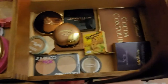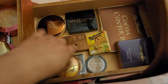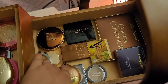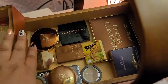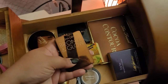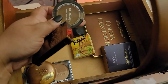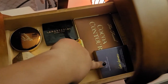All right, so here we go. Let's choose a bronzer for these 2 weeks. I have not played that much with this one from Natasha Denona. I haven't liked it that much when I actually did try it. This one I really liked and I used a lot. Fenty Beauty I used a lot too. I think I'm gonna go with this one from Natasha Denona, the Bronzing Glow. And another one I'm just gonna go with Ulta Beauty, the matte bronzer as well. This one I absolutely love. This one I haven't opened yet.